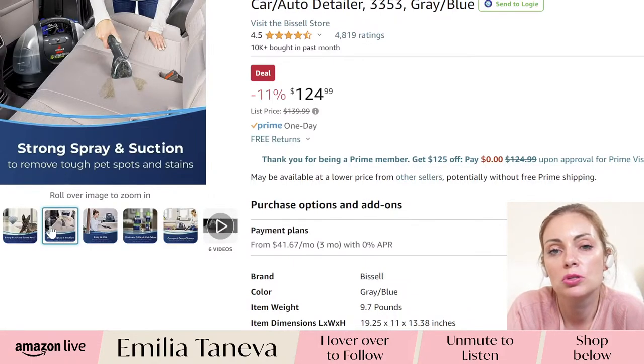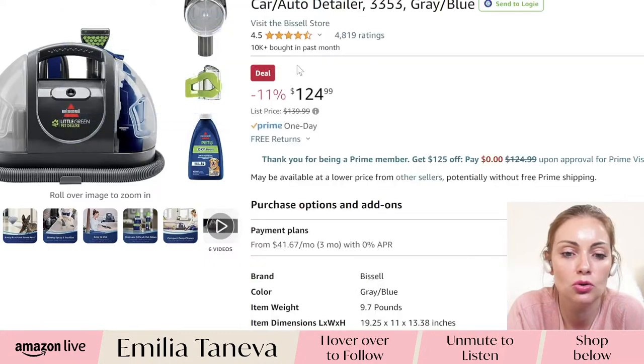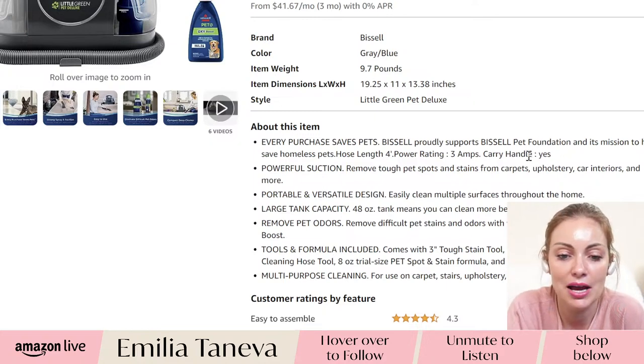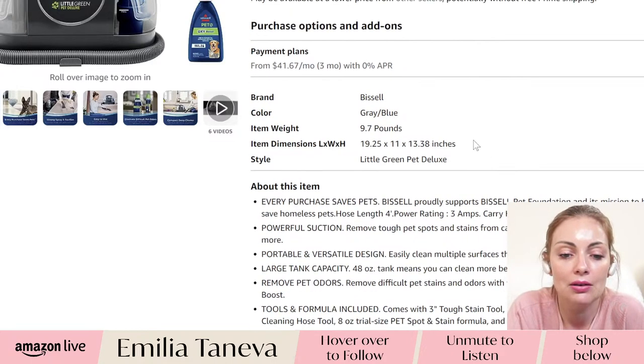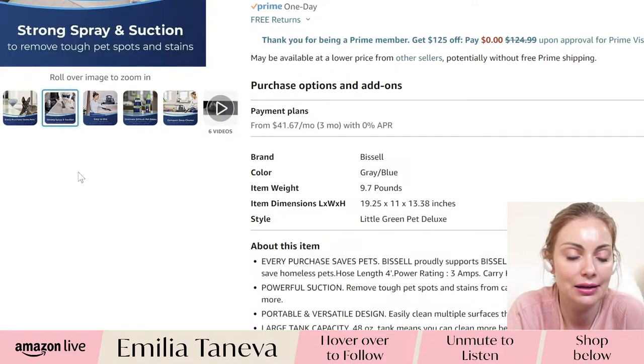Portable, whether it's upholstery in your car, your furniture, carpets, it can capture all those stubborn spots left by your pets or children if they leave any messes behind. So 3 inches rough stain tool is included, and 48 ounces water tank.